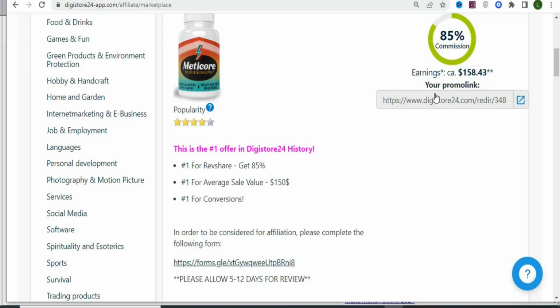As you can see right here, this is your affiliate link. You are going to be getting traffic to this particular link. What it means is that you are going to get people to click through this link, your unique affiliate link.